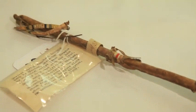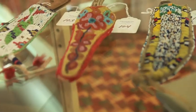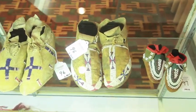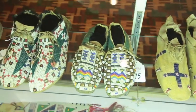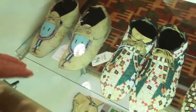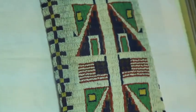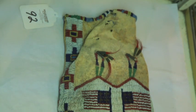In beadwork, we have a collection of knife sheaths, including one that was in a book on knife sheaths. And over here we have a nice collection of moccasins, including children's moccasins, and I particularly like these moccasins, which have the tongues and they're fully beaded. And then down below in the case is a pipe bag, Sioux pipe bag, with American flags. It's actually beaded on both sides. These were used to carry their pipes.